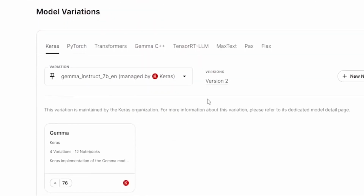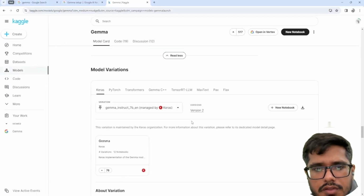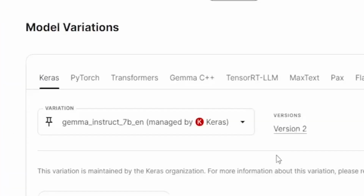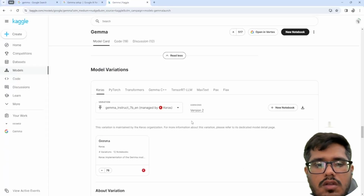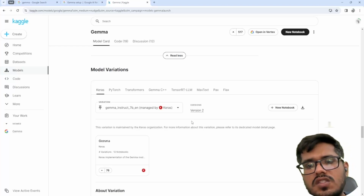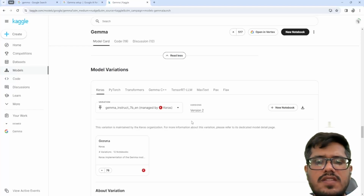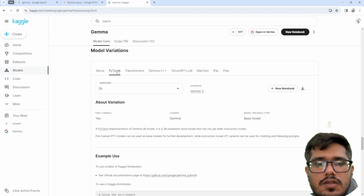And after you go through all of this, you will find the model here. First, you will find the model variations that are suited for different frameworks, like I mentioned, right? So I said it's Keras, PyTorch, transformers. All of these are technical terms. Effectively, these are all different ways to run the model. So PyTorch implementation will use PyTorch libraries in order to run this, while these are all different libraries or processes in order to run the model itself. For us, this is not something that we'll get into the details, but if you want to run this locally, this is something you should probably keep an eye out for.